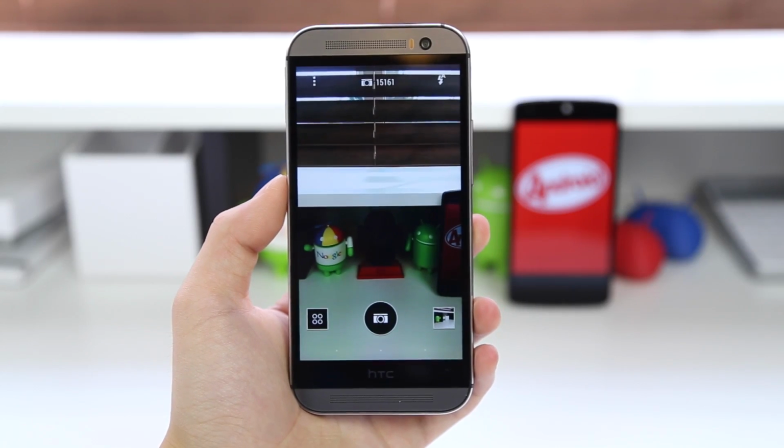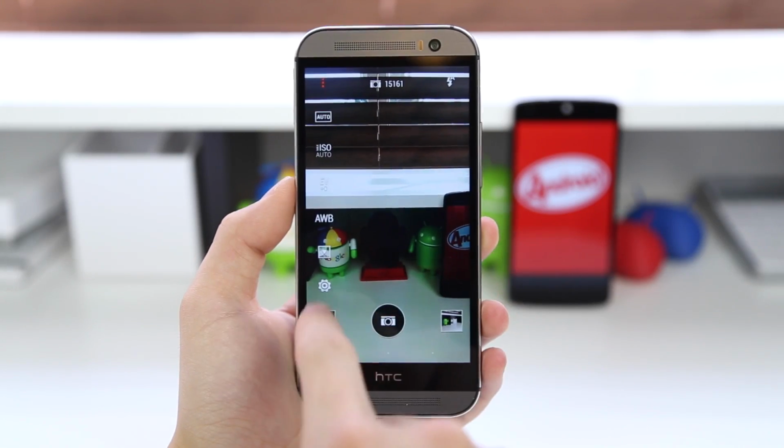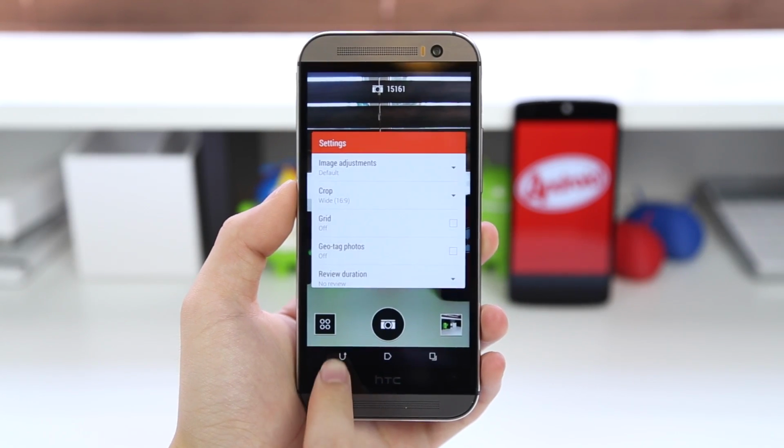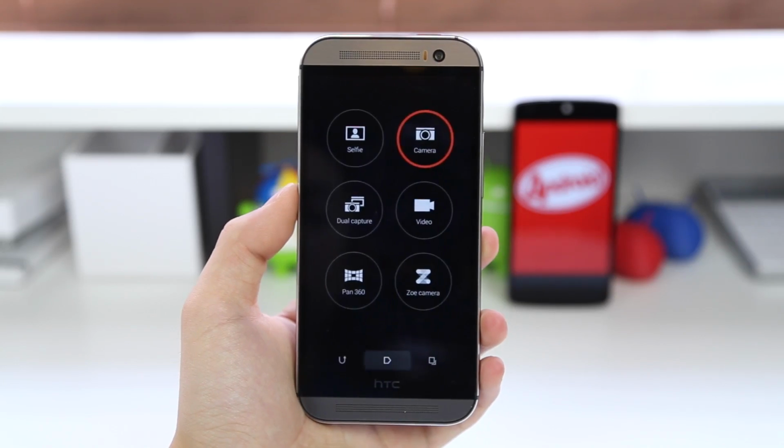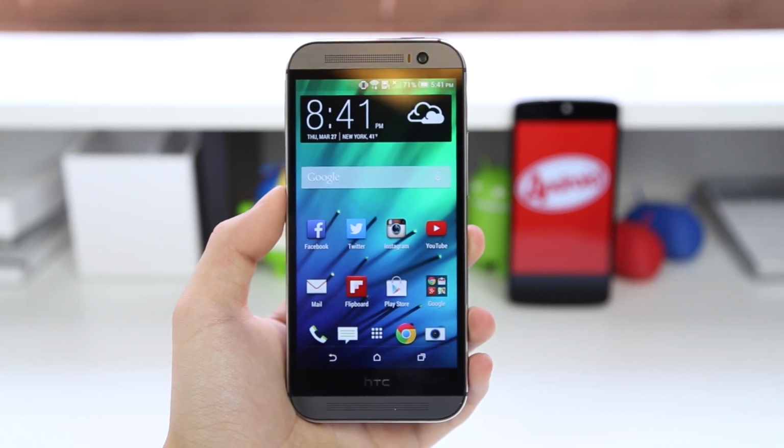Giving you a quick look of the camera application, it actually looks pretty simple. I really like the flat look in Sense 6. Same with the icons, you will notice that throughout, but we're going to go more in depth into the camera app when we actually compare the cameras.